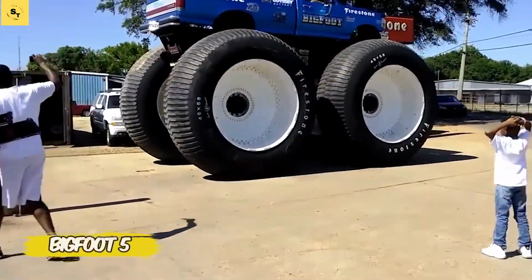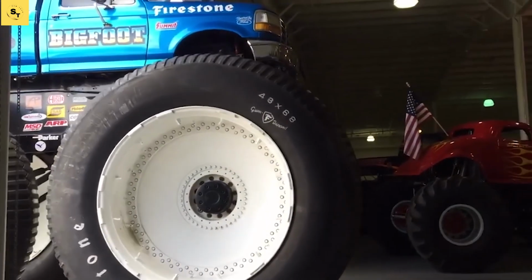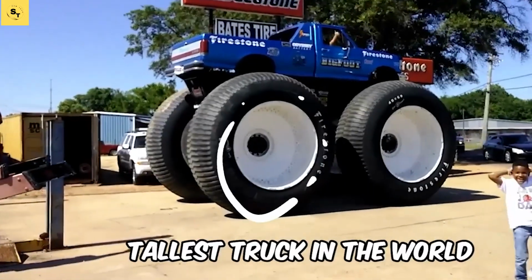The Bigfoot 5 is a powerful agricultural machine designed for soil tillage, ensuring efficient land preparation and improving crop yield.